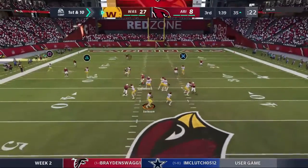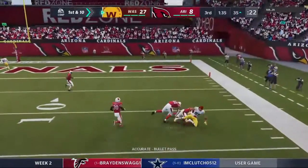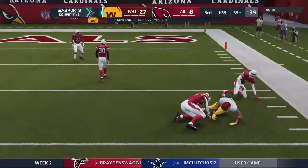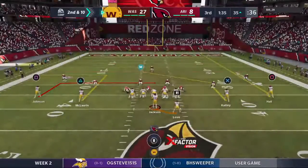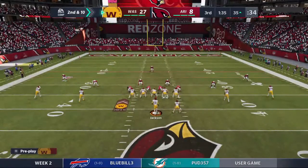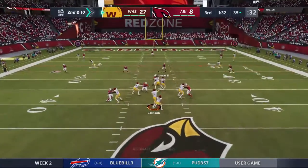First down. They go play action now. Jackson. And that's going to be incomplete. Too tough to hold on to that one. It's 2nd down. Intended for Phoenix, Arizona's the spot. Glad to have you along for the ride. Third quarter action and a 2nd and 10 upcoming.